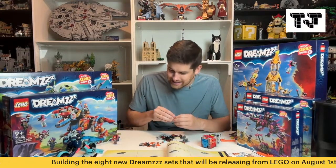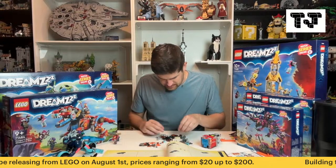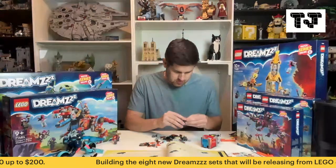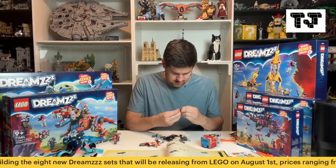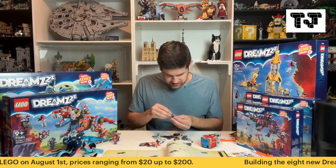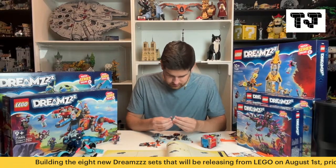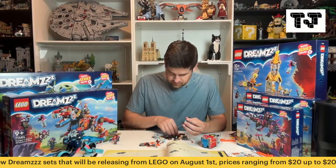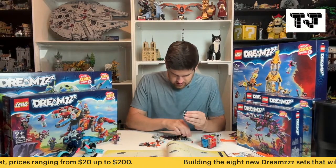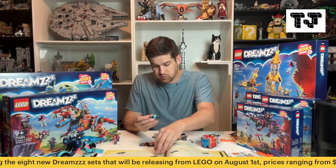Oh, are we giving Zoe a tiny little motorbike? Such an itty bitty little motorcycle here. Like, this genuinely might be the smallest Lego motorcycle that I've ever seen. At least built Lego motorcycle. It's a pretty good little design though. Like, it's effective. It definitely is a motorcycle.